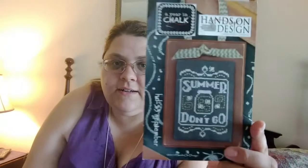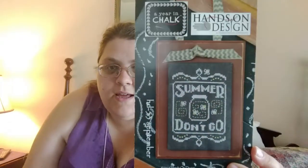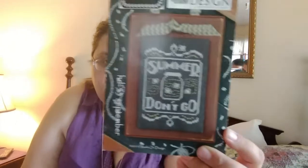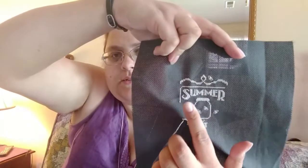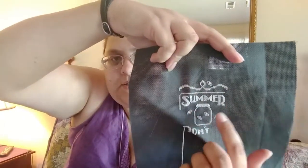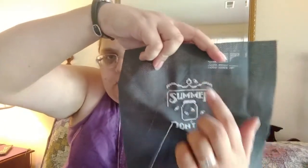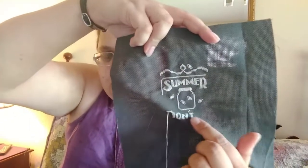So, in the car, I worked on Hands On Design's September chart, which is Summer Don't Go. I had summer done. So I got all of the jar finished, the fireflies in, and I started on Don't.